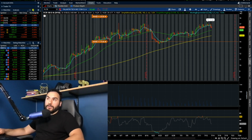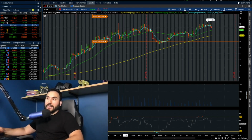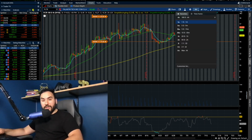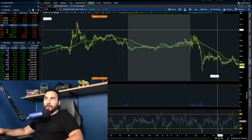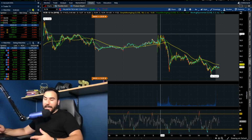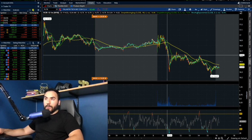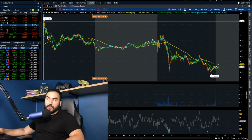And the fact that we closed in the mid to low 16s, that's not the best sign for the bulls in terms of the bulls holding 17. It would have been nice if they held it and maybe ran to the mid 17s, but guys, there's always the next trading day. There's always next week. And the fact that we did break 17.20, that's a great sign.